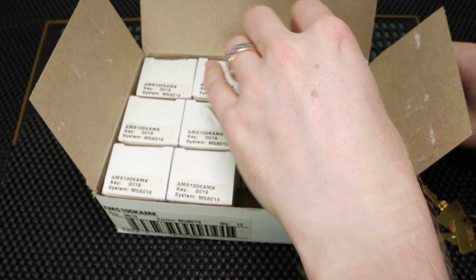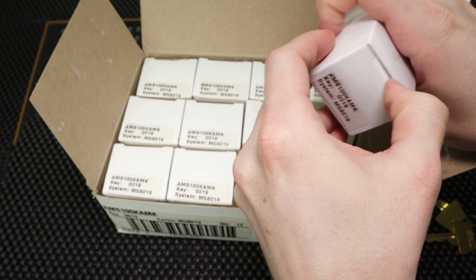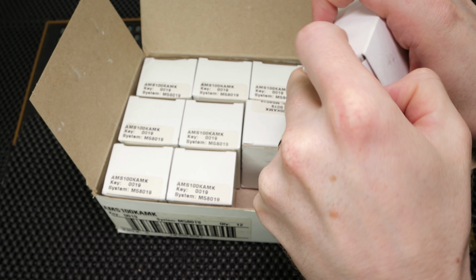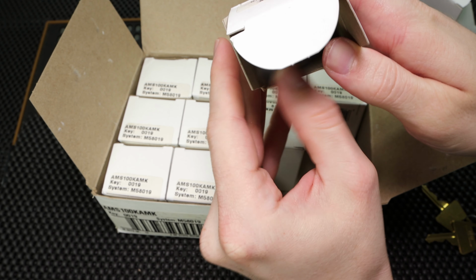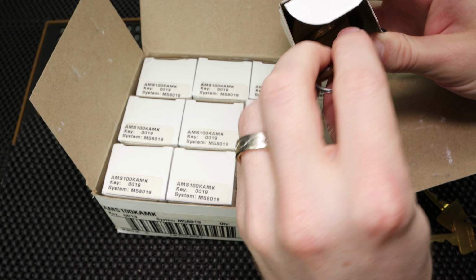So what I'm planning to do is split these up with several members of the community to be able to get them out to everyone. But I don't want to open up every single box, but these are all going to be the same, and they should be all keyed alike.